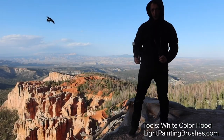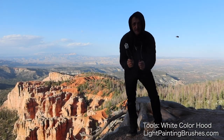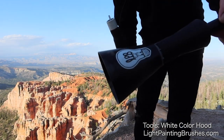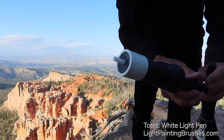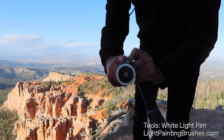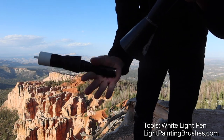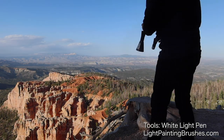The only two tools that I'm using for this shot are these right here, the color hood and the light pen. I'm gonna use the light pen to create the sparkles, color hood to illuminate the scene.